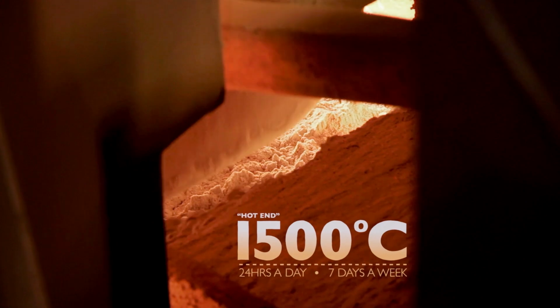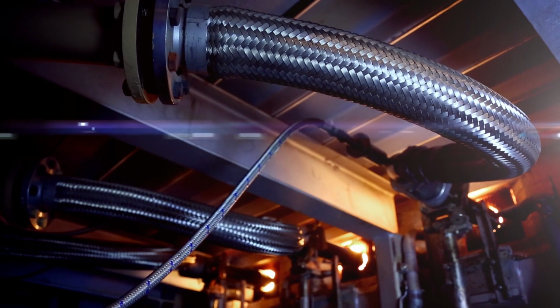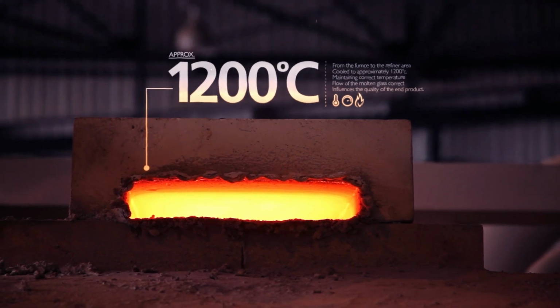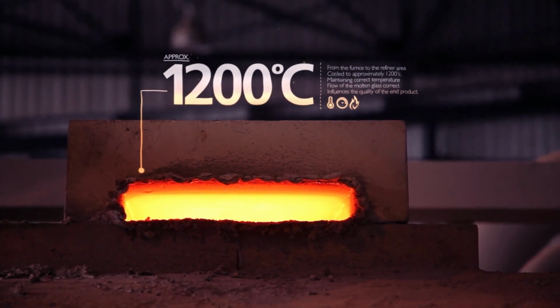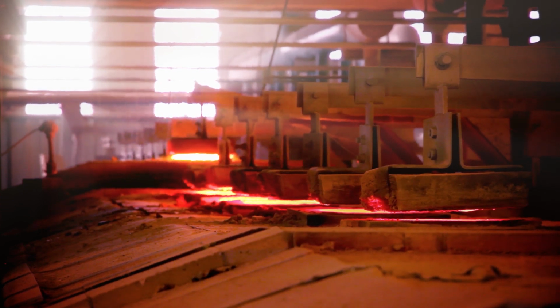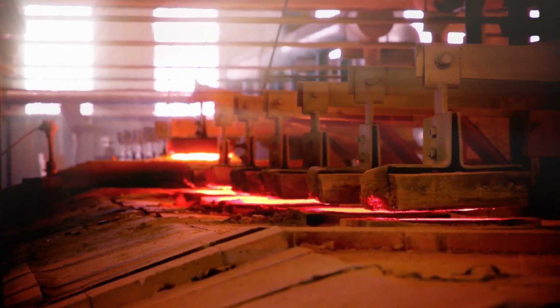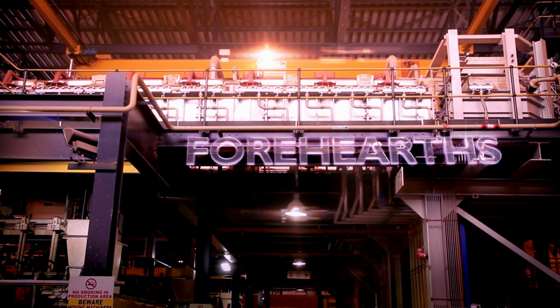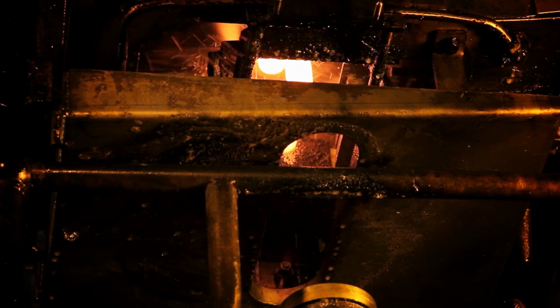From the furnace, the molten glass makes its way to the refiner area, where it is cooled to approximately 1,200 degrees Celsius or 2,200 degrees Fahrenheit. Maintaining the correct temperature is extremely important, not just to sustain the flow of the molten glass, but to ensure the highest quality of the end product. From the refiner, the four hearths deliver glass to the individual bottle-making machines.